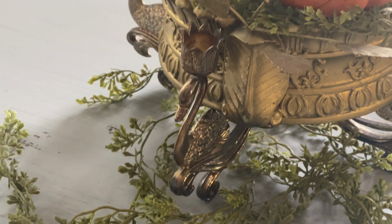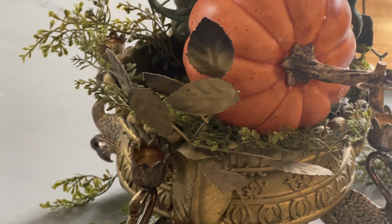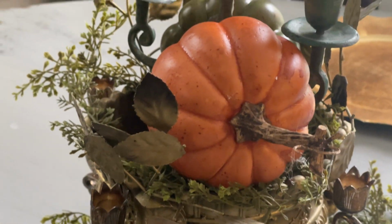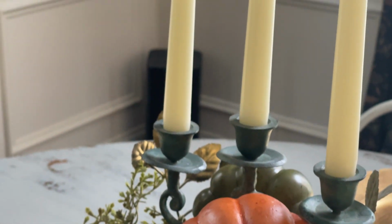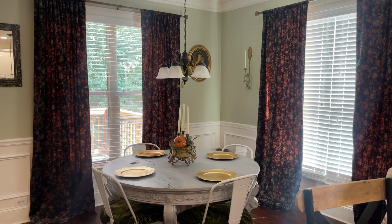For the centerpiece, I added some greenery, this swan candle holder, and this little insert that I found, both of these at a thrift store. I filled it with more greenery, some pumpkins, and this thrifted candelabra. And it just came together so perfectly. I am so happy with it.